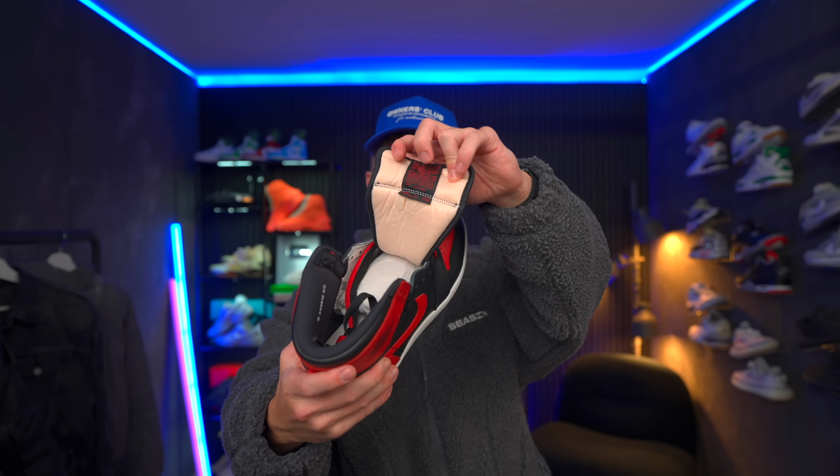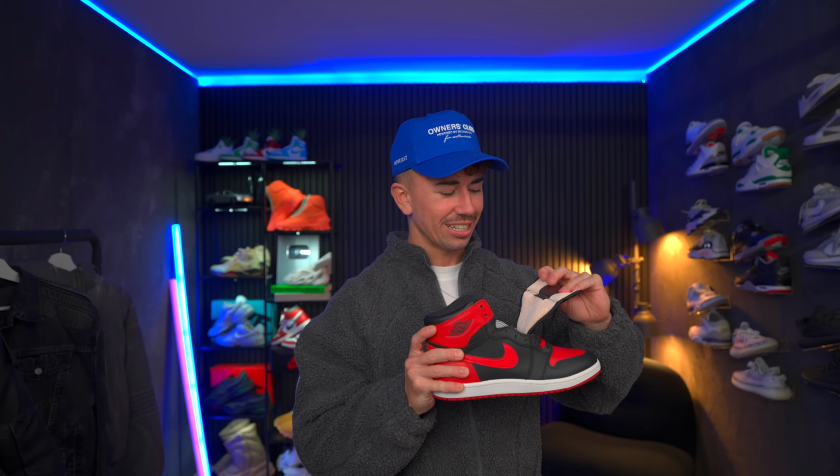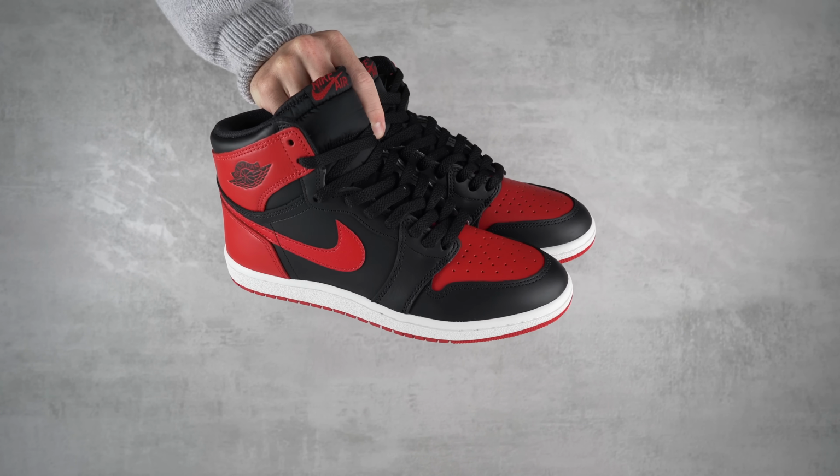We've got that reverse of the tongue action. It's not black like a lot of the other ones. It's now got the transparent meshing so you can see the foam. You've got the size and the text on the side there printed on the inside. That feels like it's probably not going to wear off anytime soon. We'll find out, but for right now it doesn't.